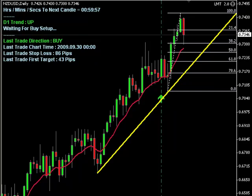Concentrate on the pound, look for the pullback, the euro, possible pullback. Everything really is a pullback that we need to give us a safe, secure entry.